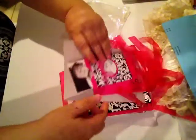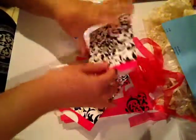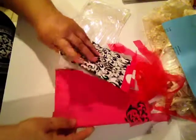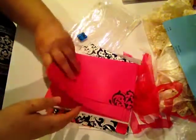These cards I'm excited about. I believe they were 99, no, they were $1.98, $2, but they're pockets. They're invitations that are pockets, and they will look just beautiful. Look at that in junk journals. So I was excited about that. And then you've got the envelopes, which are gonna look great. I love bright colors, and I know they'll look gorgeous in the journals. I thought this was really cool.